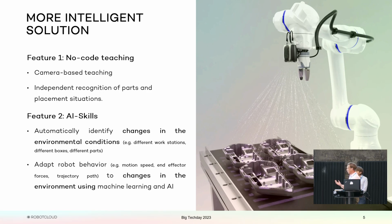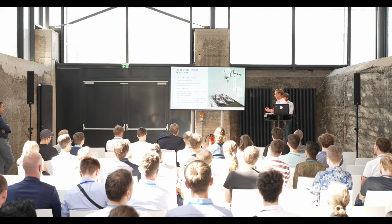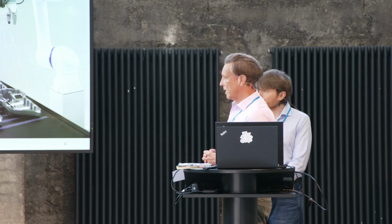So we have camera-based teaching, we have independent recognition of parts and placement situations, which we will show you later. And we are focused on future AI skills, to automatically identify changes in the environmental conditions. We see that many of these manufacturers want to move and place the platform from one workstation to another. They have issues if the parts are changing, if they have a high variety of parts, even of boxes where they store all these parts. And in that case they also need to adapt the robot behavior.